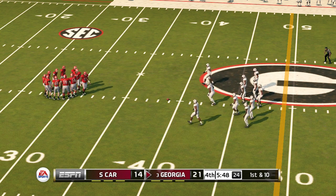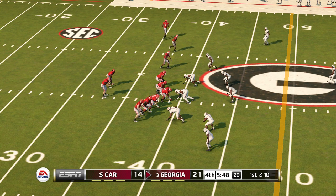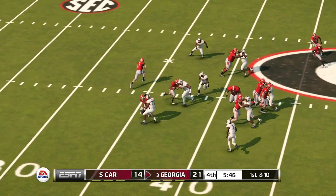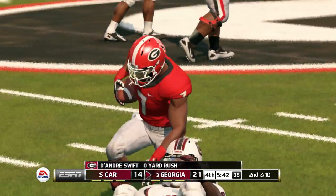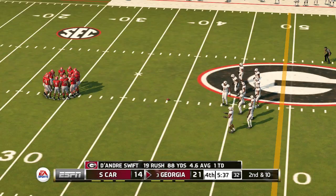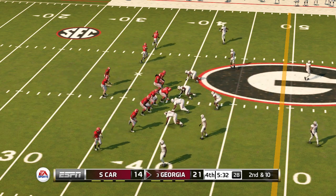Both teams realize that when the ball is snapped, we're one play away from a very different ball game. Georgia is up 7. He fights forward to about the 39. No good on the play. That makes it second and 10. Ball on the 39-yard line.